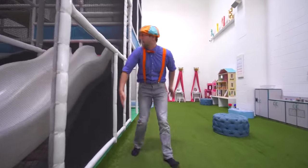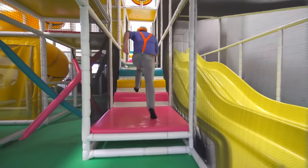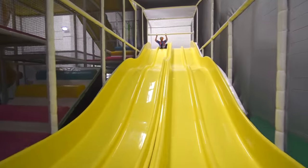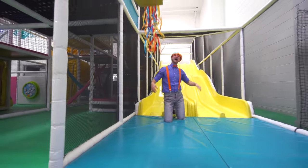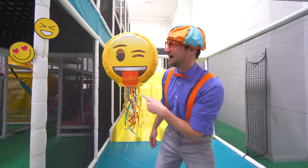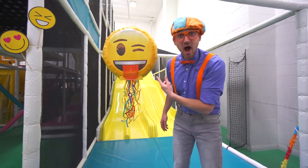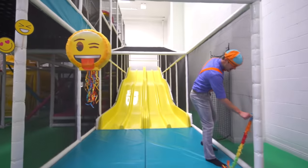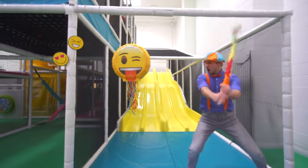This is gonna be awesome. Okay, I'm gonna go to the top and then slide down. Get ready. Learning about emotions with you. Hey, this is a pinata. I think before we go, I should whack it, break it open, and see what's inside. Are you ready? Whoa. All right, here I go.